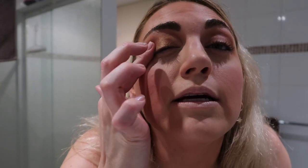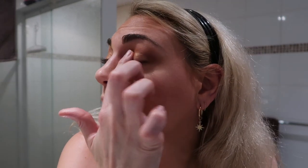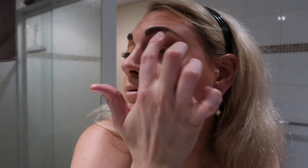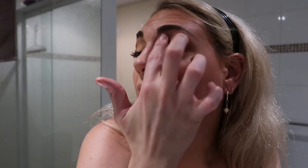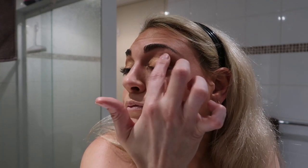Oh, okay. I find the finger is actually probably my most favorite way to apply shimmers, because they can flake off and then go on the cheek, and then you've just got gold everywhere. But this is nice, and I'm kind of keeping it on the inner two thirds. Yeah, that looks good.